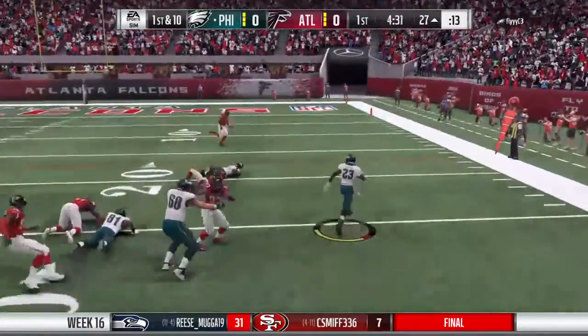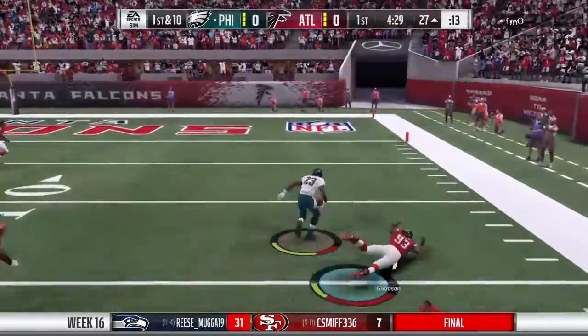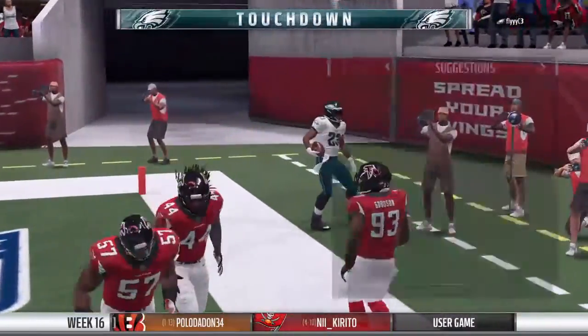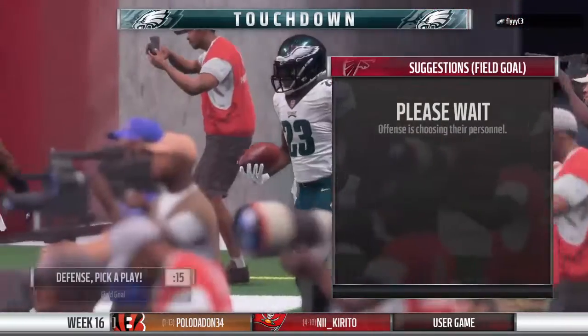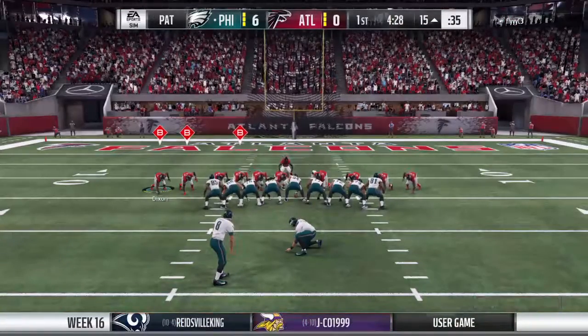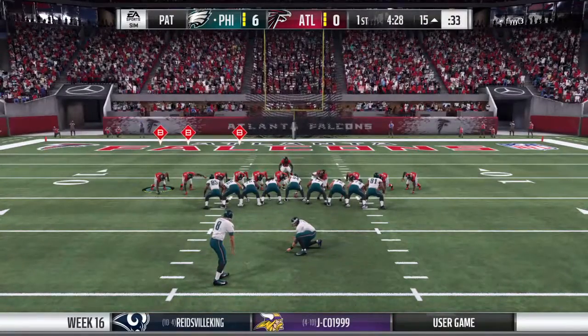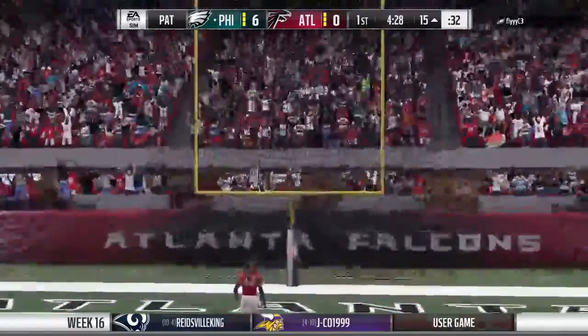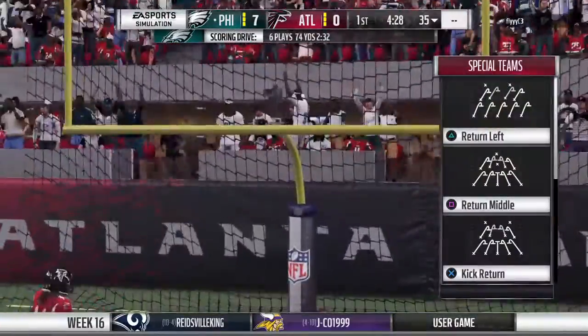Now they try the right side here. And he is into the end zone. Touchdown, Philadelphia. A great effort there. His 17th touchdown now on the season. And the Eagles drive right down the field and score on the opening drive. And he's got it up and through.